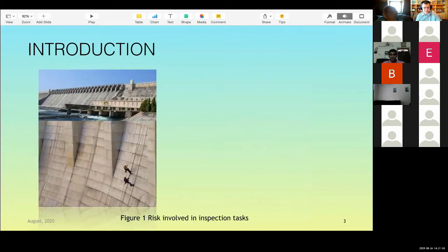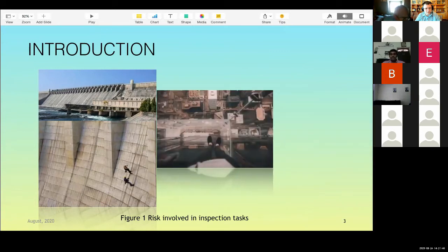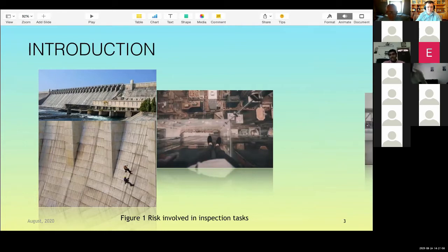That is when humans go for inspection tasks on a dam, with panic attacks or vertigo sensations. There is a lot of risk involved in that. Not only dam inspections, even high-rise buildings. Today we are constructing a lot of them, and for a person involved in an inspection task there, his life is at stake.